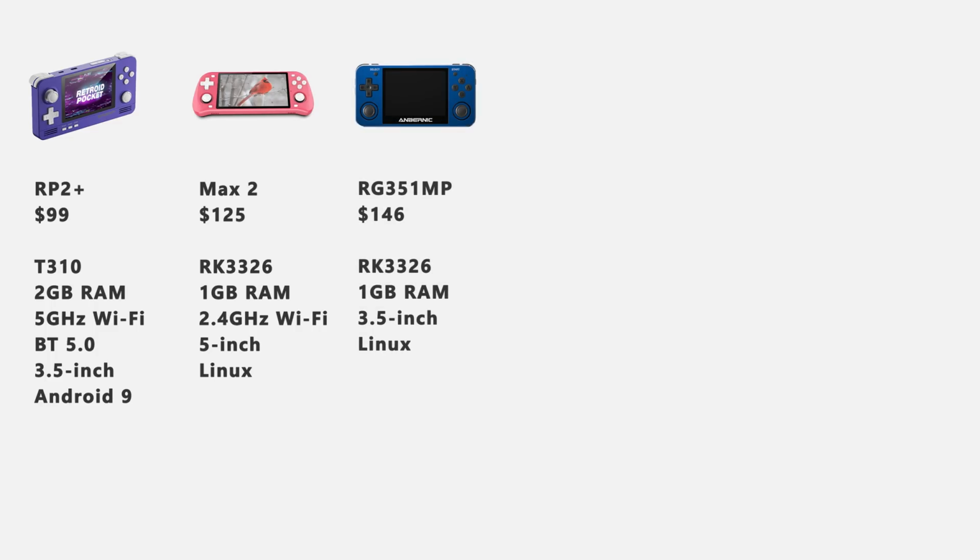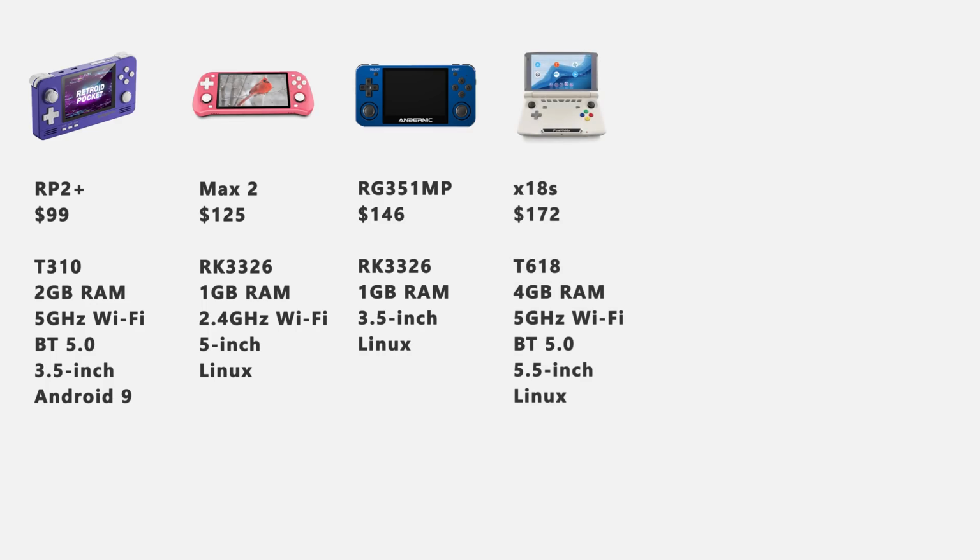Next, we have the RG551 MP with an RK3326 CPU, 1 GB of RAM, no internal Wi-Fi, a 3.5-inch display, and a Linux OS for $146. Up from here, we have the X18S with a T860 CPU, 4 GB of RAM, 5 GHz Wi-Fi, Bluetooth 5.0, a 5.5-inch display, and Android 11 for $172.